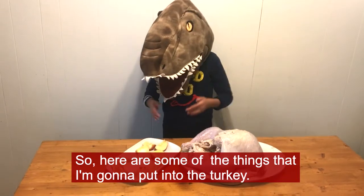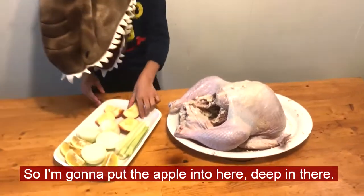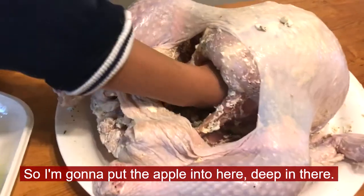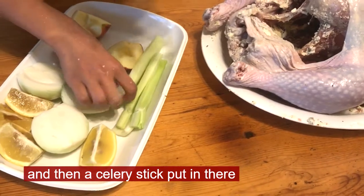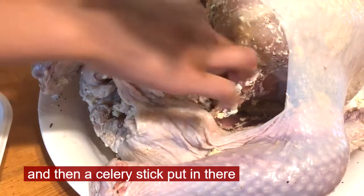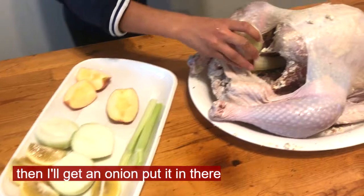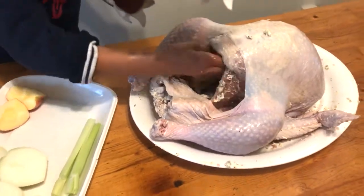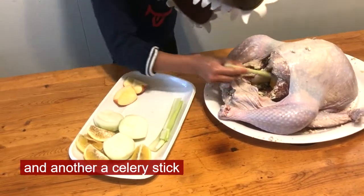So here are some of the things that I'm going to put into the turkey. So I'm going to put the apple into here, deep in there, and then get a celery stick, put it in there. Then I'll get an onion, put it in there, and an apple again. And another celery stick.